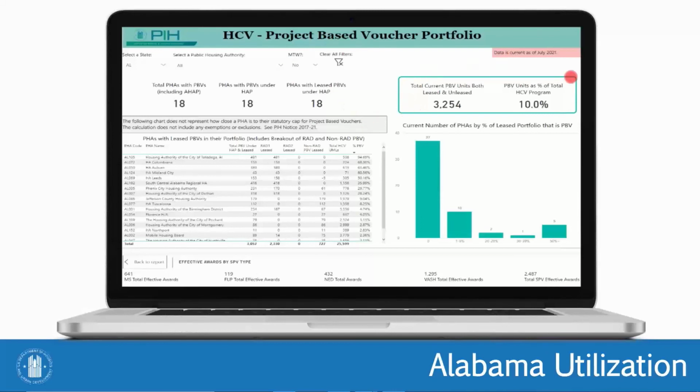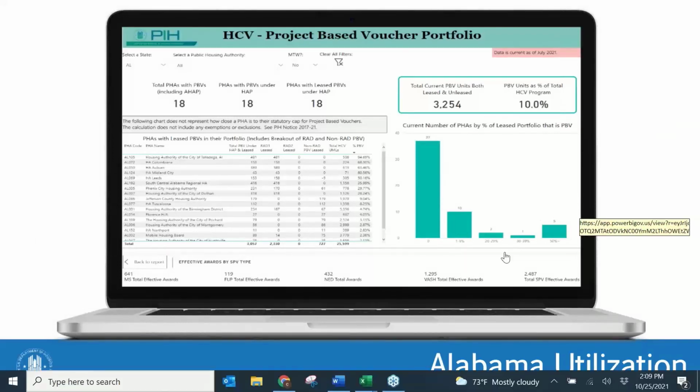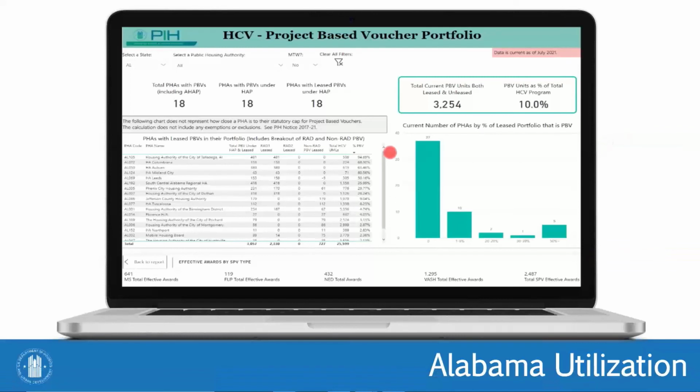The other thing to look at over here is that, as a total, it's 10% of the total number of vouchers available in the state, which is 3.54 million. I don't know that that delineates RAD vouchers that might be in there. I'm not sure that it does, but I think it's worth noting because there's some opportunity to project-base vouchers in the state if that's something anyone would be interested in.